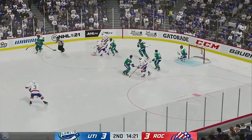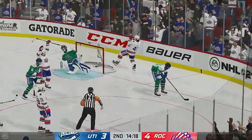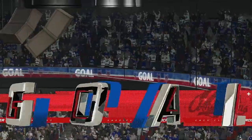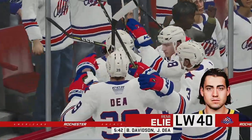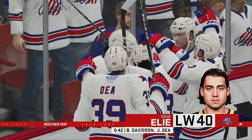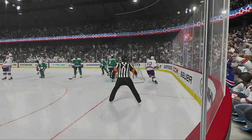D's won the draw here in the offensive zone. Passes right to the front, and we got a leader as he tucks it into the net. These teams are jammed together. That goal might open it up. Oh, from behind the goal line, that thing's got an odor on it.